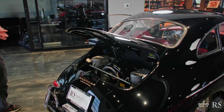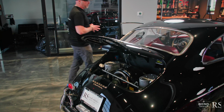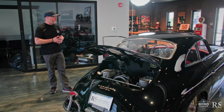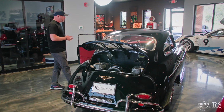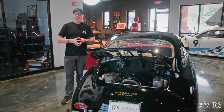Again, what I love about the 59 Carrera GS Deluxe is the usability. And this car is still somewhat in show shape, recently resprayed black just because the paint was getting tired. But this car is still a show-worthy car, but most importantly, it's a real driver in terms of drivability and usability.